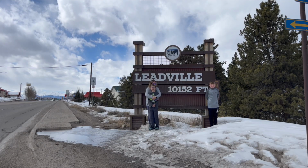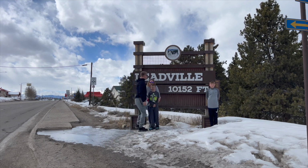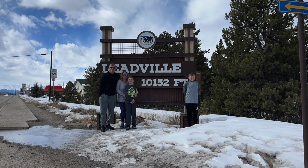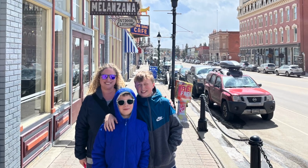Our next stop was Leadville, which at over 10,200 feet is the highest elevated incorporated city in the United States. However, Leadville's notoriety dates to the mid-19th century when gold was discovered in the California Gulch. Since then, Leadville has harbored the largest pockets of precious ores on the continent.